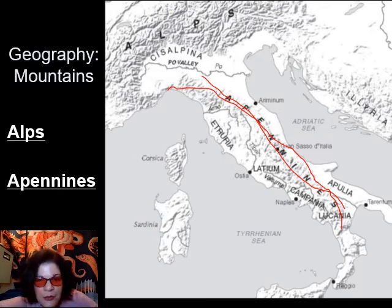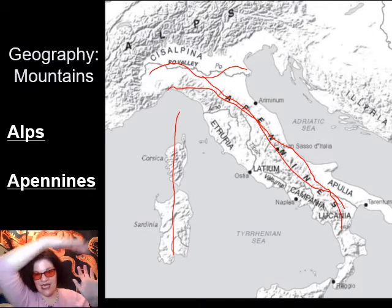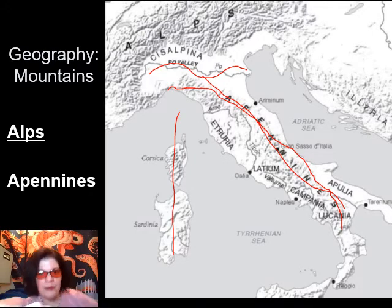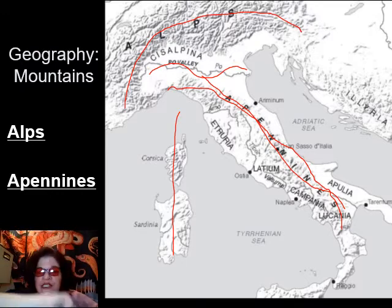You've got another buckle ridge here that forms the islands of Sardinia and Corsica off the coast of Italy. The Po River Valley runs here, more about that in a minute. And this is a depression between the Apennines. It's kind of like a buckle before you get to the Alps, which is the semicircular mountain range that runs over the top of Italy, a bit like a cap.